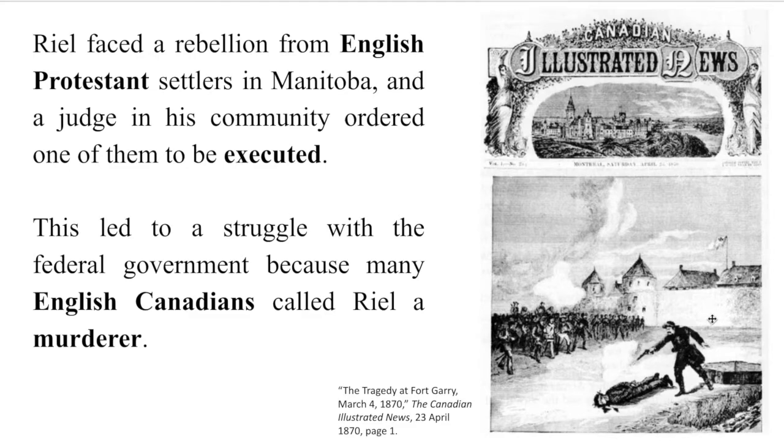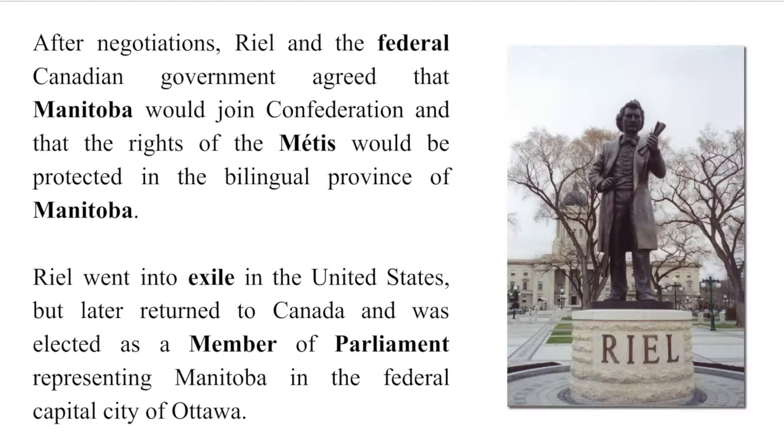And what this ended up doing is it led to this big conflict, this big struggle with the federal government, because many English Canadians said, no, Riel is a murderer. He's not the leader of his people. He's a murderer. He killed this man. He had no right to do so. So there was a real struggle with the federal government.